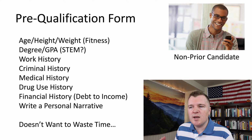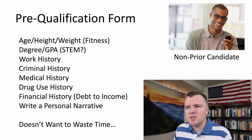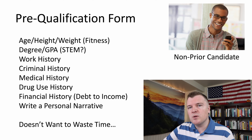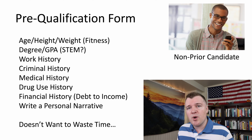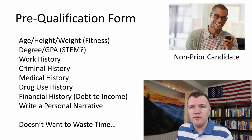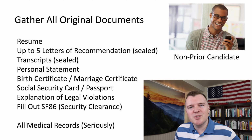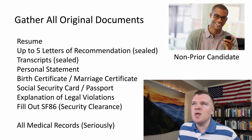You're also going to have to write a personal narrative, like a paragraph of why you want a commission in the Air Force. And the recruiter, based on this information alone, will either say, I want to work with you, or immediately screen you out. The recruiter doesn't want to waste any time on somebody that they know later in the process will be excluded from joining. But if the recruiter says, hey, this pre-qualification form is good, I want to work with you, then you're going to start gathering all of these documents.